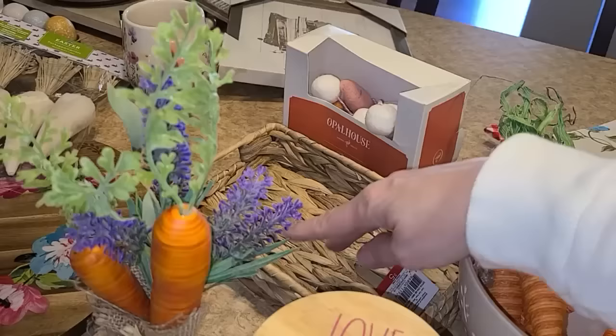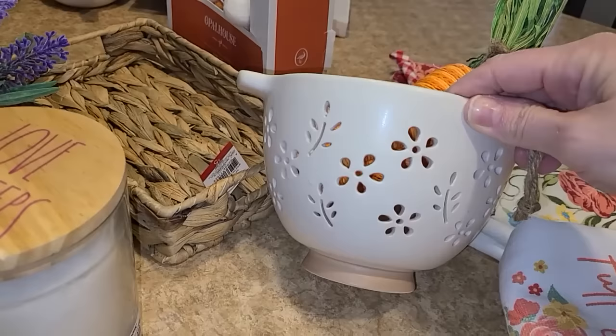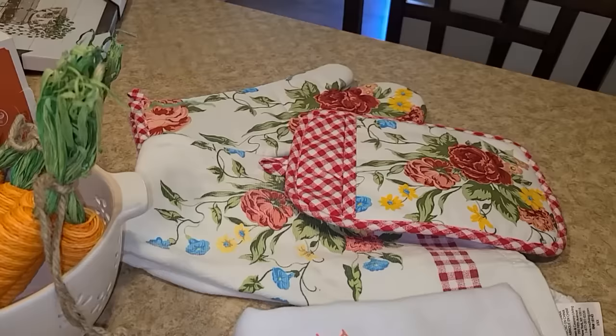And I went ahead and grabbed that off my decor shelf in there to see if maybe I can use that. I love using wicker anytime I decorate. I already had these little carrots from last year. And then I did pick up this sweet little, I think when I've seen them on videos, people are calling those colanders. I just think it's adorable. I think I'm going to use that and put my K-cups in it. And of course, I brought out some of my kitchen towels. These are my Pioneer Woman kitchen towels.